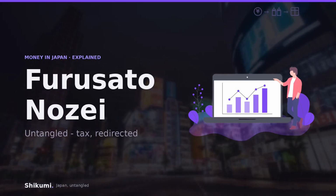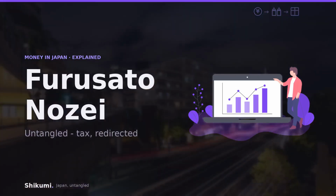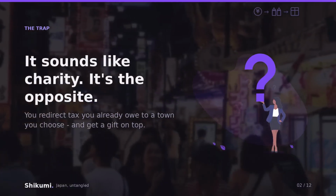Furusato Nozei sounds like charity. It isn't. It's one of the few legal ways to get something back for tax you were going to pay anyway. If you live in Japan and pay resident tax, this is the Shikumi you don't want to skip. Let's untangle it. Here's why so many foreigners skip it.